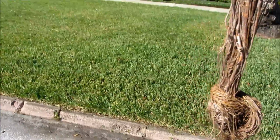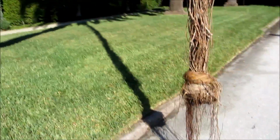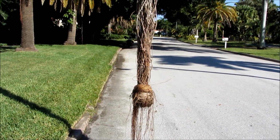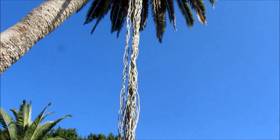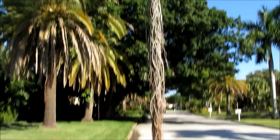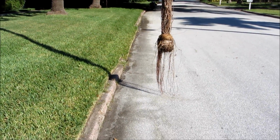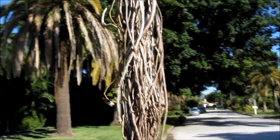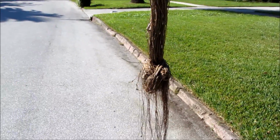It is the funniest thing, and it sticks out in the road about 2 or 3 feet down this street. I'm sorry, I can't remember the name of the street, but it's just such an interesting thing. I had to come down here and get some video of me swinging on it. It's interesting and weird and funny and all the things that make things weird and interesting. It is what it is.